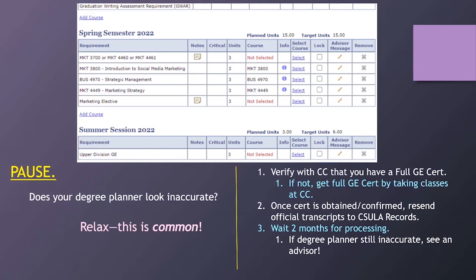If you do not have a full GE certification and you're missing stuff in your degree planner that's lower division, you have two options. You can either take the classes here, which would potentially delay your graduation, or you can take it at community college during one of the intersessions and just finish that full GE cert, send it over here. With that being said, do not panic if you see lower divisions. Totally fine. It happens. We just got to figure out where those classes are and what's going on.